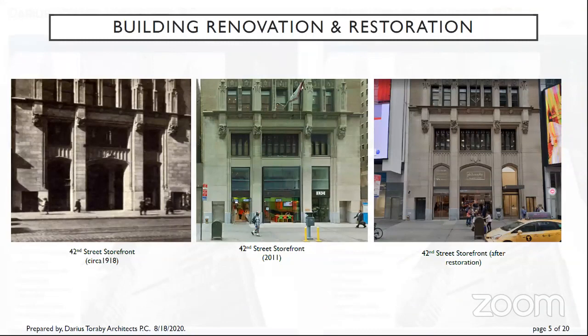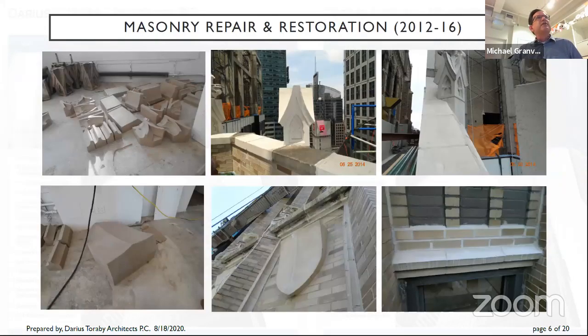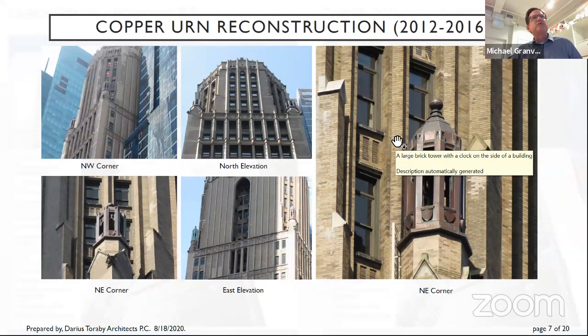There's been a lot of restoration work done at the property over the years, including recreation of the historic storefront. At the upper floors of the building, a great deal of masonry and terracotta restoration and restoration of the structural steel frame of the building behind all this, which was in a great deal of trouble. There's been some replacement of copper ornament lanterns at the south facade of the building.